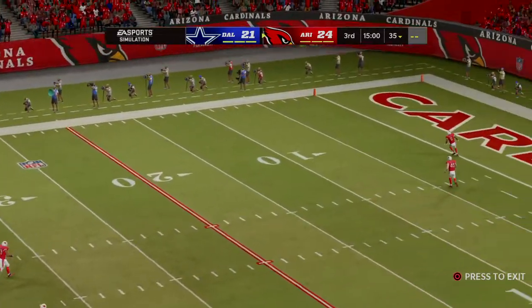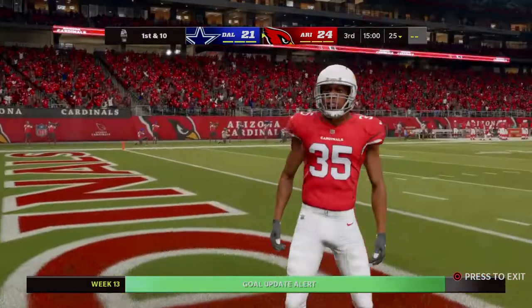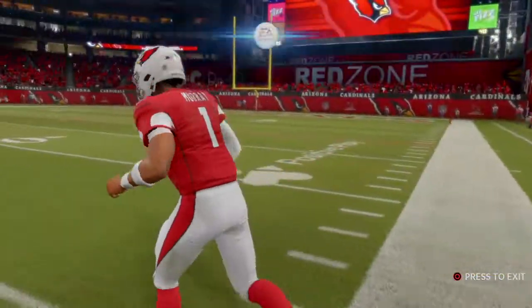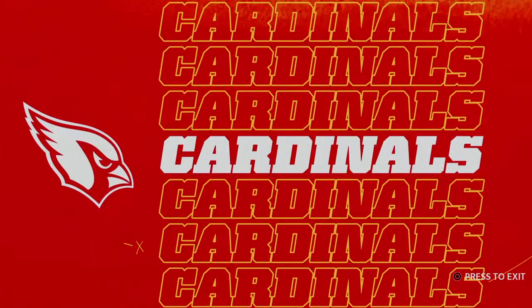It's been a shootout so far. We'll see which defense can make the adjustments as we get back underway in the second half. This will come out to the 25 as Lewis is going to opt to not return it. Kyler Murray is going to lead the Cardinals back out on offense.